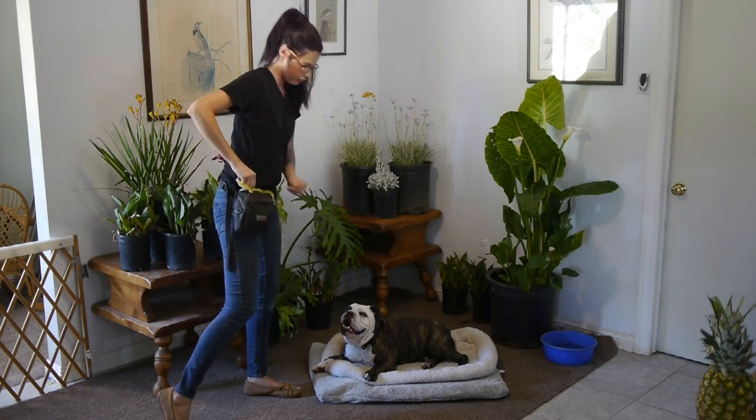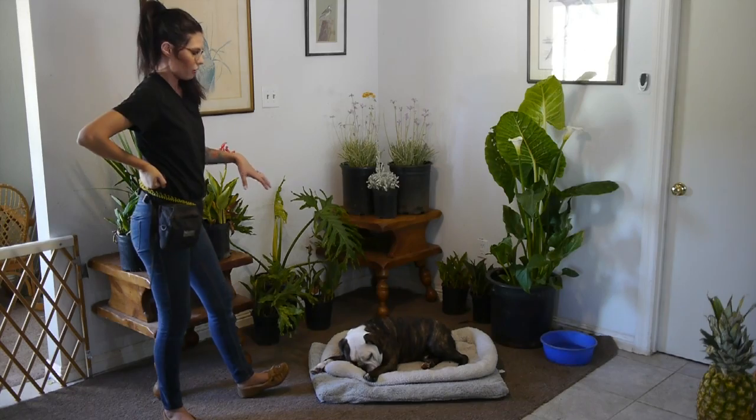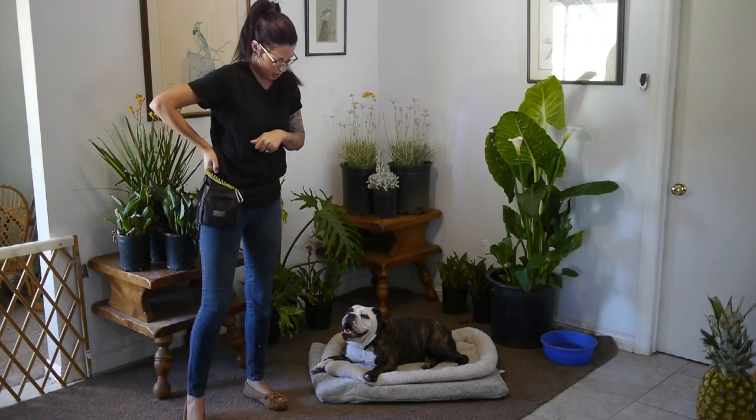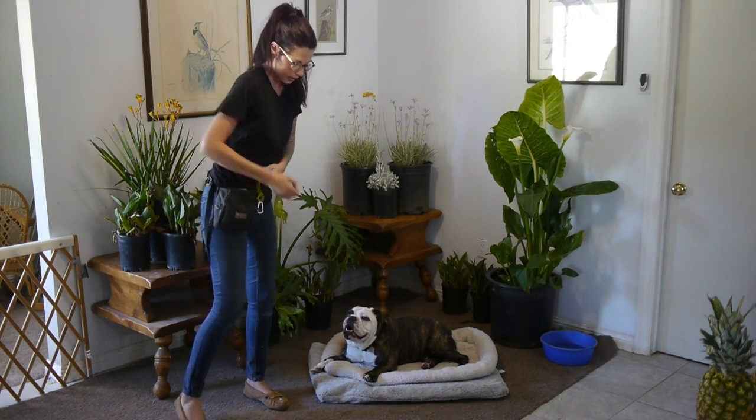And I always click before I go back, and the reason for that is I want to make sure that I'm marking him while he's still on the bed. Sometimes what happens is when you get close to them, they get up out of excitement that you're coming towards them. So you want to kind of click before you actually get there so they stay in that position and wait for the food to come to them. So I'm going to have him get up by releasing him. Okay?